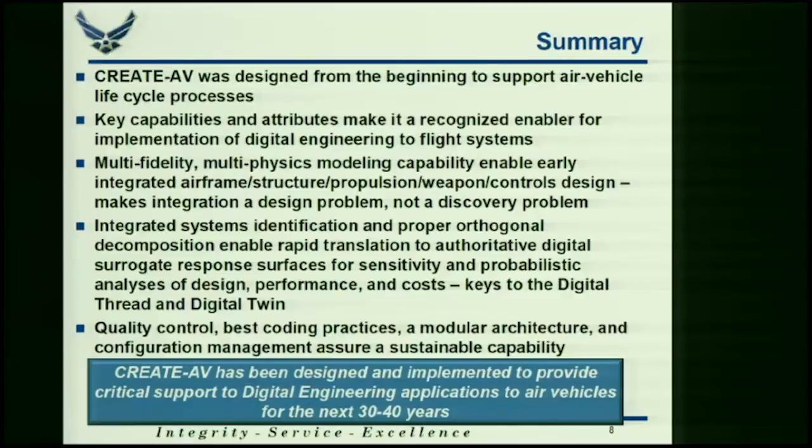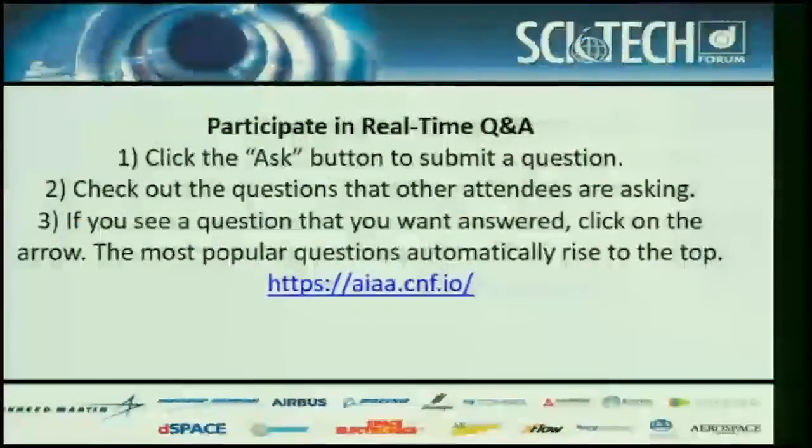Okay, as we transition to the question and answer period, we got about 25 questions. How do you see the CREATE suite of tools competing with commercially available software tools that are already out there in the industry today?